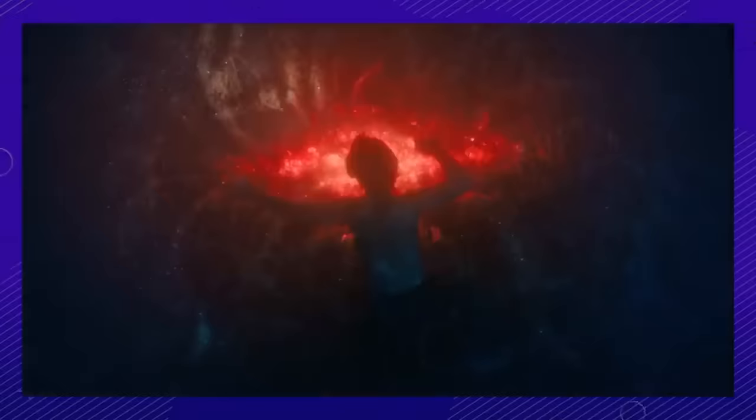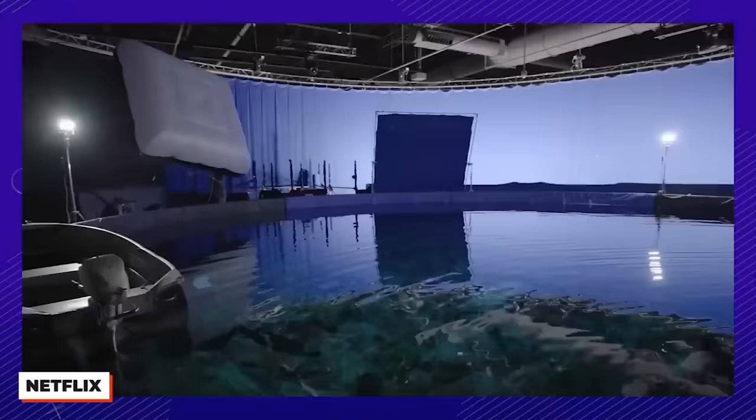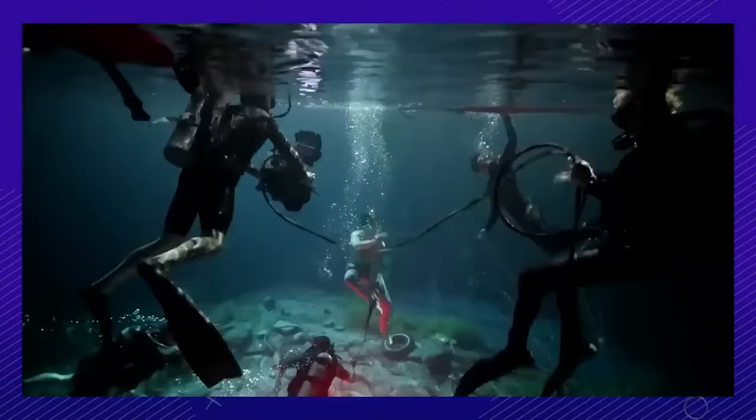Number 5. One thing you might not know about Steve's journey to Watergate was that it wasn't even shot in a real lake. It was shot in a convention center in Atlanta, Georgia. Joe Keery recounts diving into a 40-foot tank specifically built for this scene. Getting to do that sort of stuff is like true movie magic.